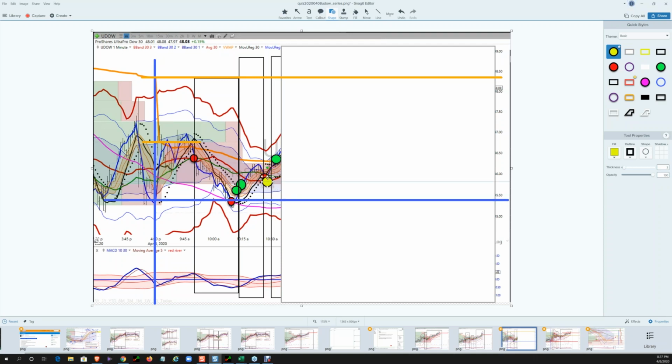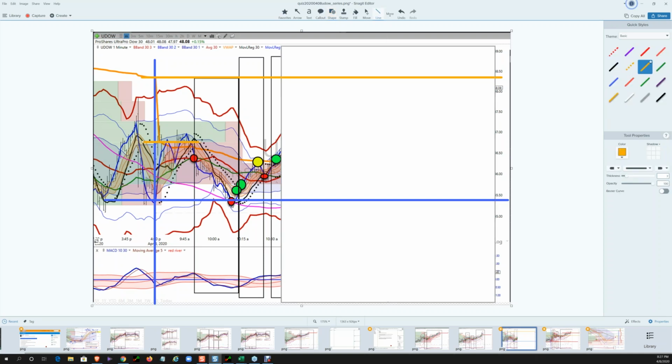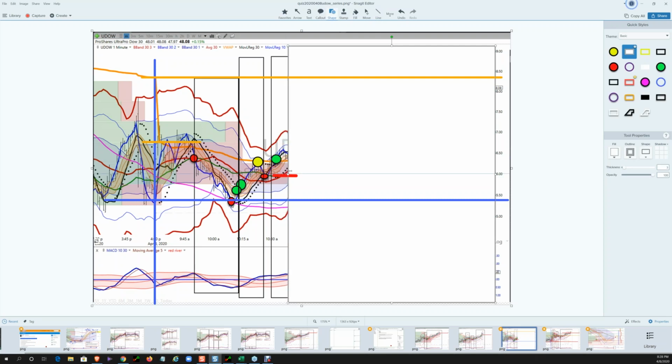It doesn't fail further. It stops and crosses the dragon again. So I re-enter when it takes out the hump of the 10 and the VWAP. And now my stop is going to be down here, below the belly of the dragon. So again, not much of a risk. It's about a 50 cent execution risk. It crosses back over the dragon, so I take a fractional loss.